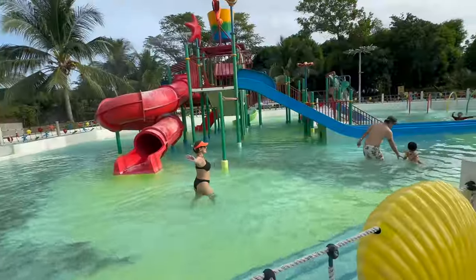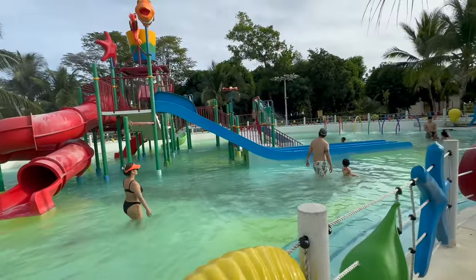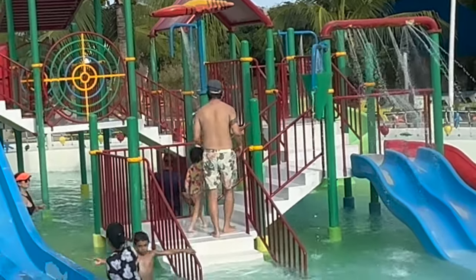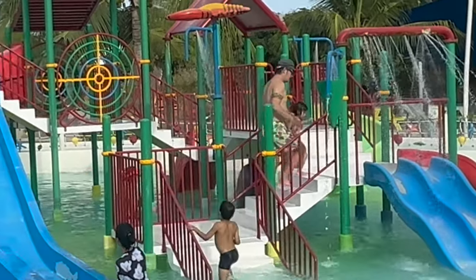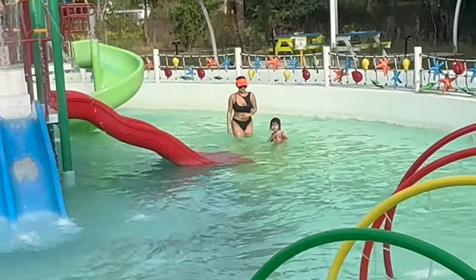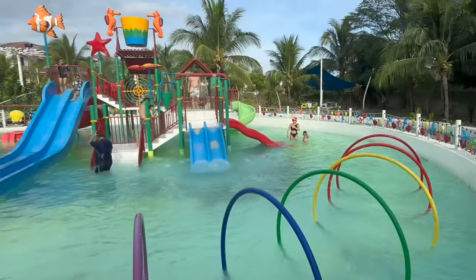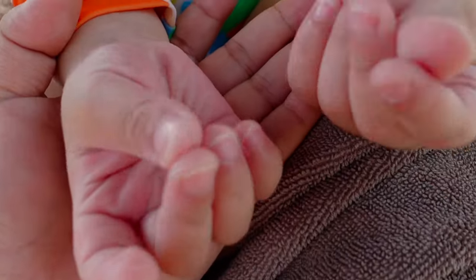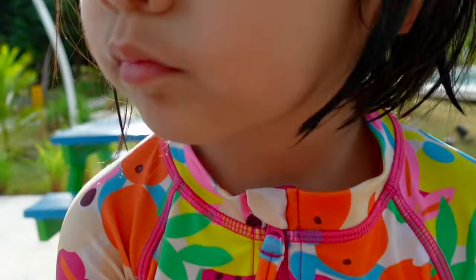Now here's Rosie's favorite place in Astoria Water Park. It's their water playground where they have several slides, lots of showers, activities for kids that they really love. The water is also so very shallow. She super loved the slides and went down them several times. Wow, your hands are so wrinkly. Well, did you have fun?